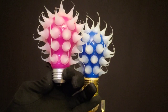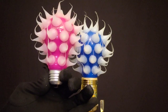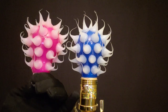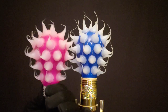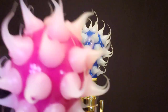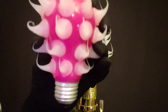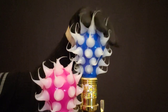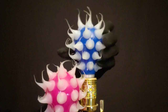So these light bulbs are designed for ambience and to add fun, dramatic, cool effects to your home or your office or a lounge. They could go in a commercial lounge, but look how cool these are. Love these. I've had these since the 1990s. Let me change out the blue. I've had them for a long time.